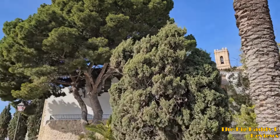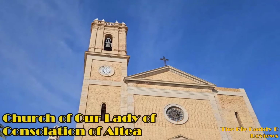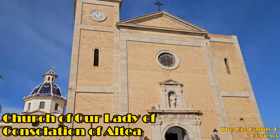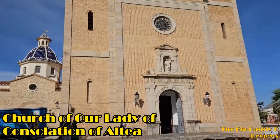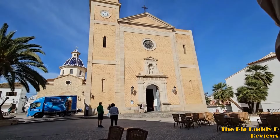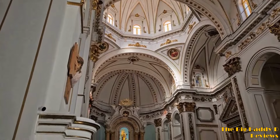At the top of the old town is the majestic Church of Our Lady of Consolation of Altea, built over 100 years ago, which made for the perfect place to sit and have a water break whilst taking in the views. The church itself is open to the public, although you are encouraged to make a small donation, and there are more isolated areas if you do wish to pray.